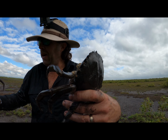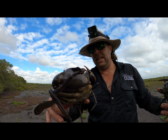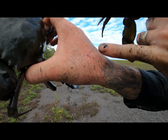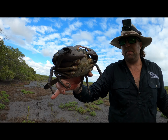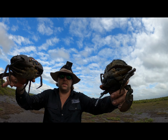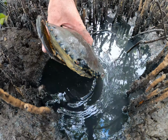This female's gonna go back and we're gonna put the Crab Australia measuring guide on this. Because he got me on the top there as well. That's his there to there. There to there was the grip that he had, and it just shredded the inside of my hand there. So we're gonna measure him and we're gonna let this female go.